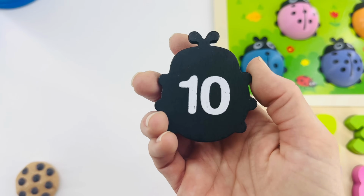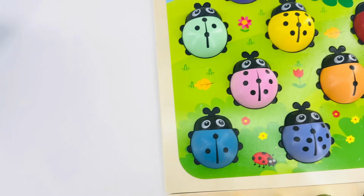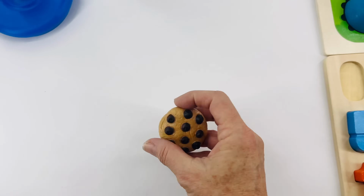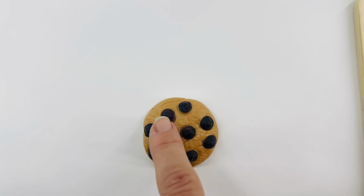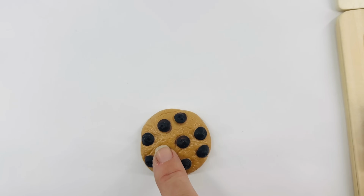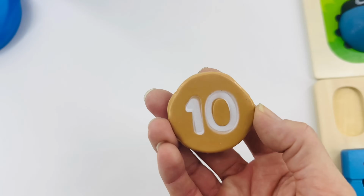1, 2, 3, 4, 5, 6, 7, 8, 9, 10. We did it again. This one is red. It goes in the red ladybug home. And last but not least, our cookie. Okay, count the chocolate chips with me. 1, 2, 3, 4, 5, 6, 7, 8, 9, 10. Yes, that's the number 10.